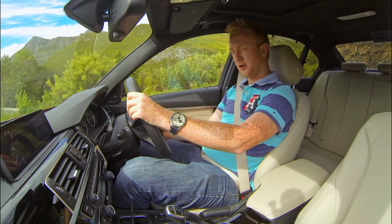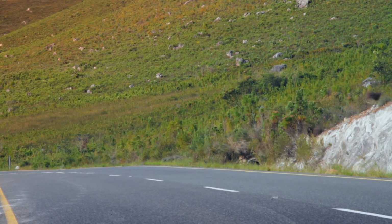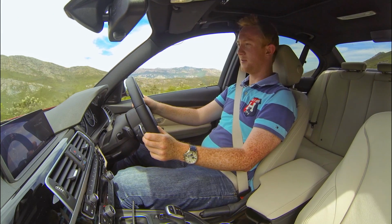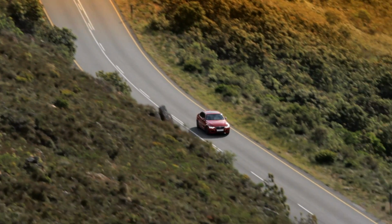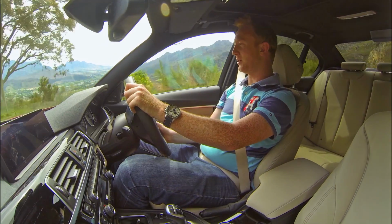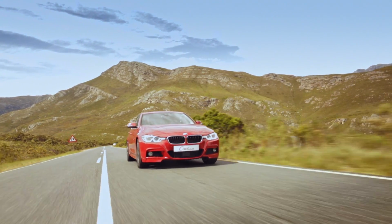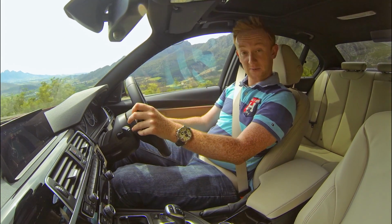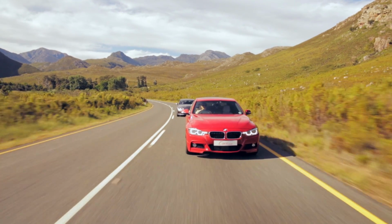Right, first pass of the new BMW 340i, arguably one of the finest stretches of road in South Africa, and the BMW 340i is in its element. I mean, look at this place, it's absolutely fantastic. This is driving heaven. The ride in this BMW 340 is really good, even on optional big wheels. I've got the car in full attack mode, manual gearbox, engine in sport mode. This is what it's all about, and this is a perfect test for the 340i against the Jaguar.